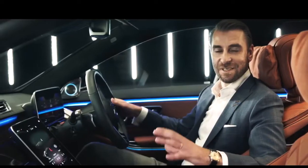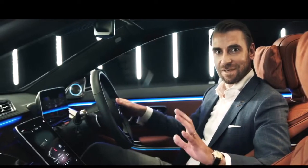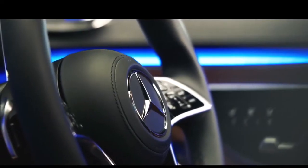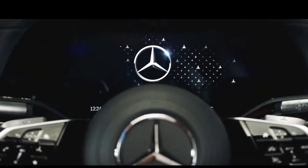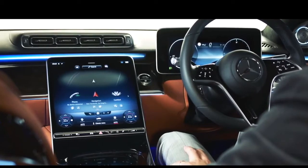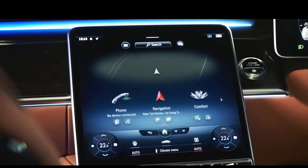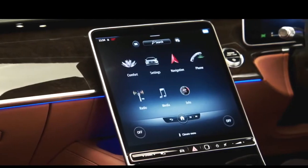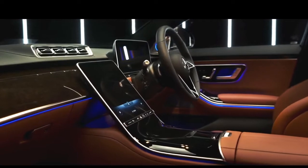Welcome to S-Class Luxury. First things first, everything is personal. Activate the MBUX. This is a 12.8-inch OLED display. It is now 64% larger. The second generation of MBUX has 50% more processing power, making this the ultimate multimedia center console.